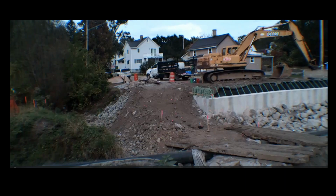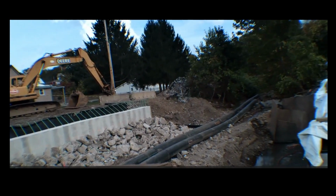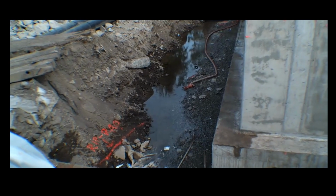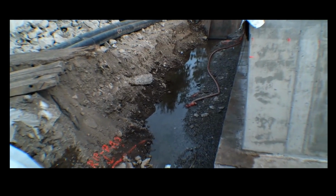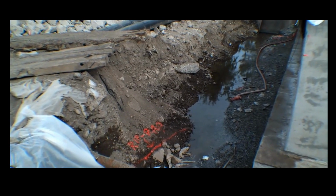I don't know, just enjoy. Maybe a slight bridge update could be included a little bit in this, but it's not really for that. It's more for the water. You see, I'm trying to drain the water out of there. I got two pumps going now. There's where the riprap happened.